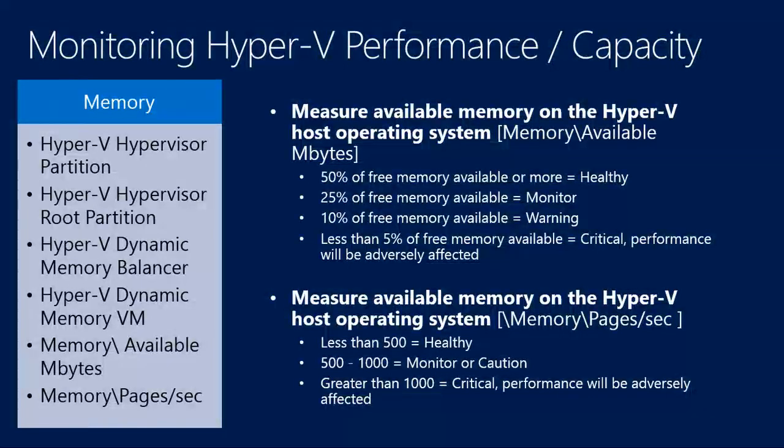Be careful when you're using Hyper-V clusters and you're doing failovers. Make sure you have enough room for every other machine from the other host to fail over to you. So that is how we measure that available megabytes memory.